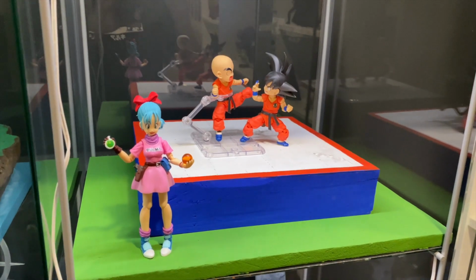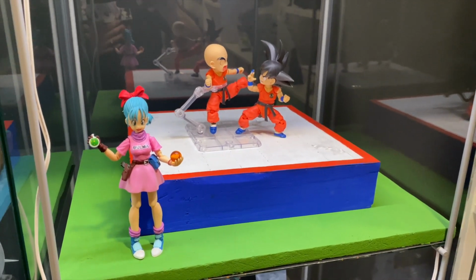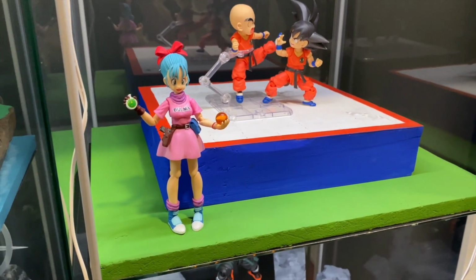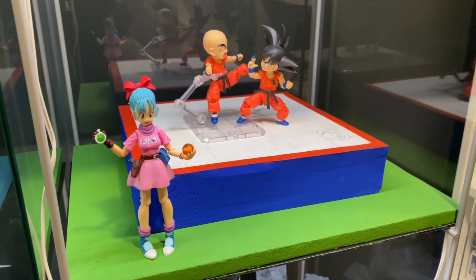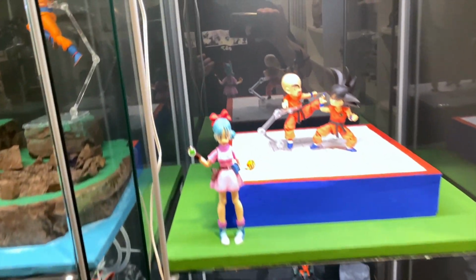Alright guys, here we are once again showing off my Dragon Ball S.H.Figuarts collection, this of course being the September collection update. Things are a little bit different this time. Normally I only had 8 shelves, now I have 9. So now I've got my OG Dragon Ball shelf sort of in its own diorama. I've got Z over there, Super right here, and now OG is here.